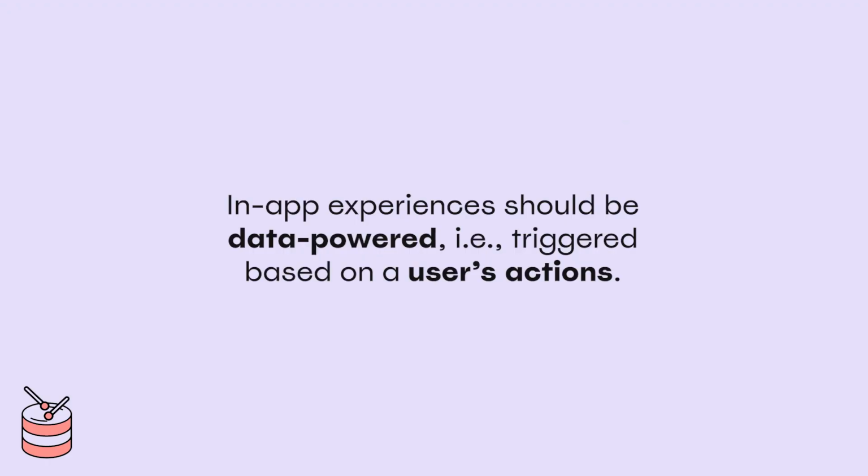Now let me start by stating the obvious. In-app experiences should be data-powered, as in triggered based on a user's actions, instead of being shown to new users the moment they land inside a product. Imagine entering a store, and instead of being given the opportunity to explore, you're greeted at the entrance by a staff member who wants to first give you a tour and tell you what the store sells, and also what's on offer and what not. Annoying, isn't it?